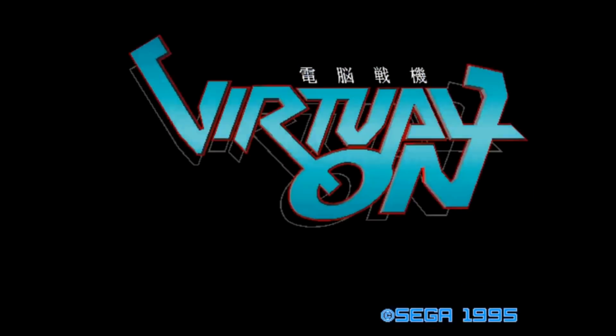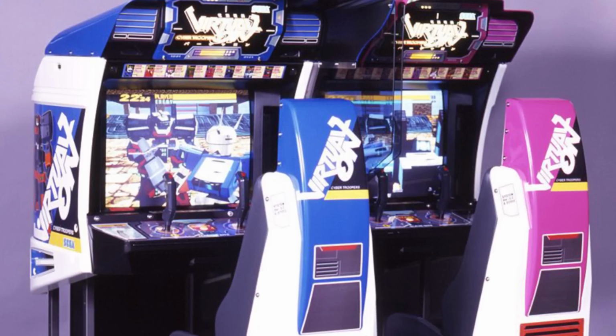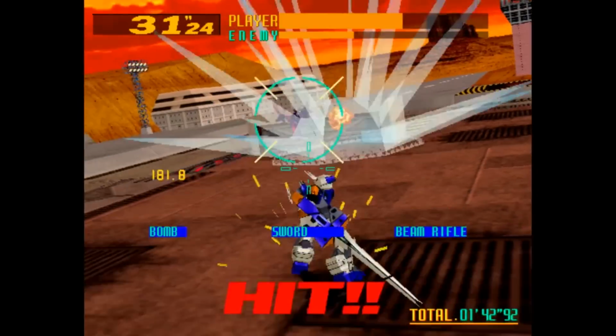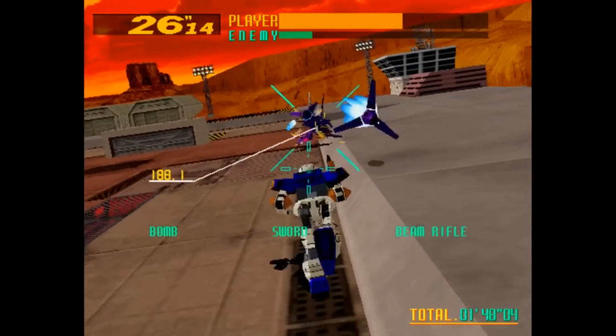Hitting the arcades in '95, Sega's Virtuon cabs were an overnight success story, running on Sega's Model 2 arcade board with a pair of joysticks right out of Gundam. The game gave Mecha enthusiasts one of their first real instances of feeling like they were truly in the cockpit of one of these metal-clad behemoths.